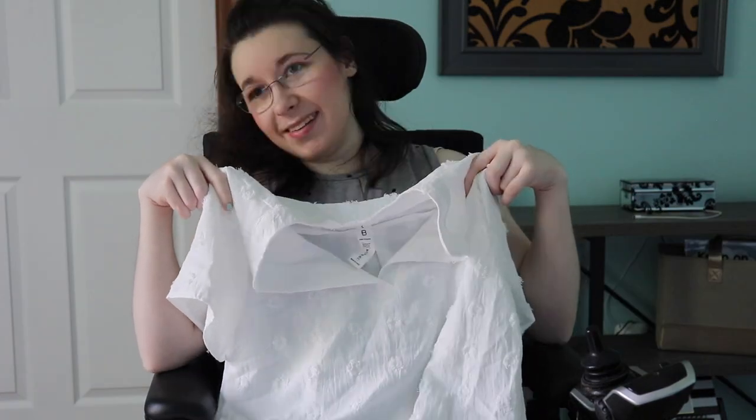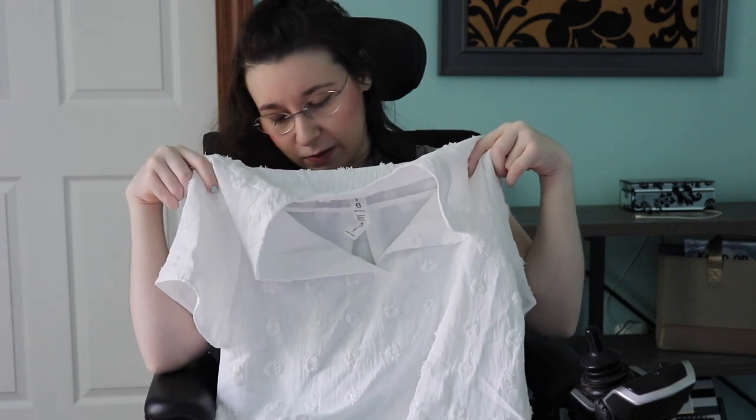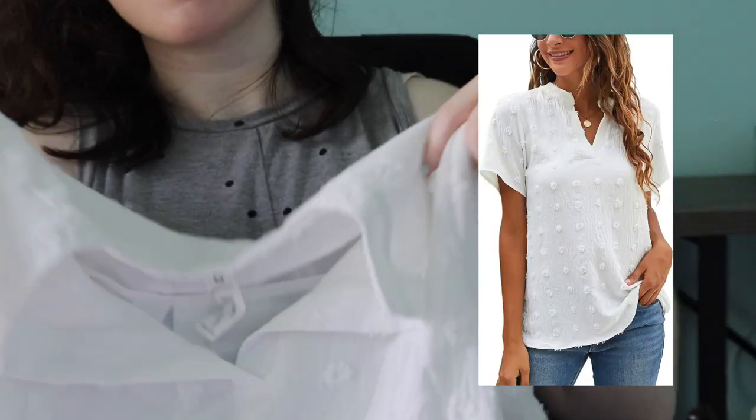So, this is what the second top looks like. I liked it because it's light and the sleeves are kind of puffy, but not too puffy. So this is my second top. And for the final box, got it.